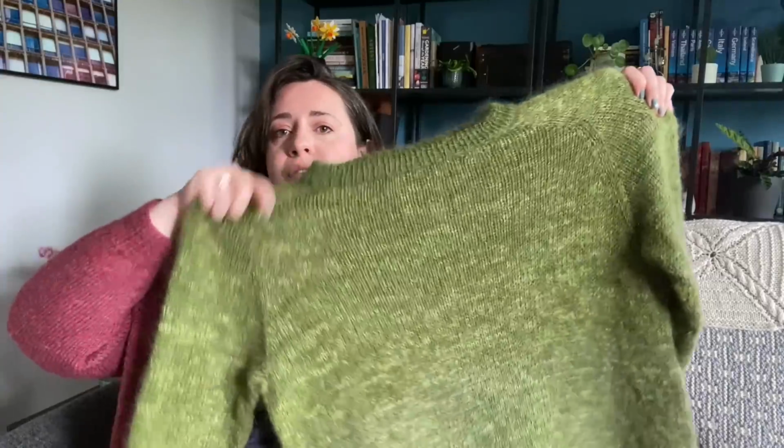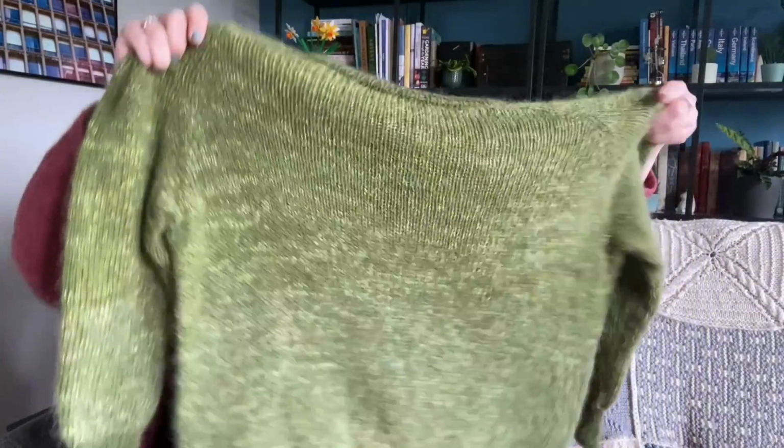Stuck to the pattern. What size did I do? It was a size 5. And no modifications, didn't do anything differently.